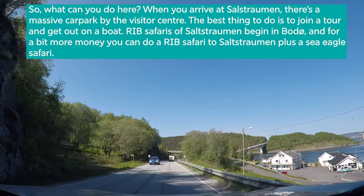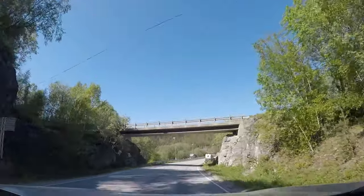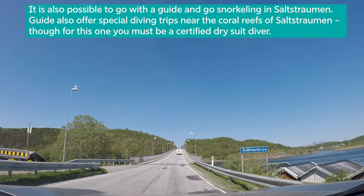So while I have some information on the screen about what you can do here, what we do in this drive is we park in the main car park, which is where you'll likely park yourself, and then we go for a little walk to go and look at the tidal current. So if you watch the video, you'll see how it all works.